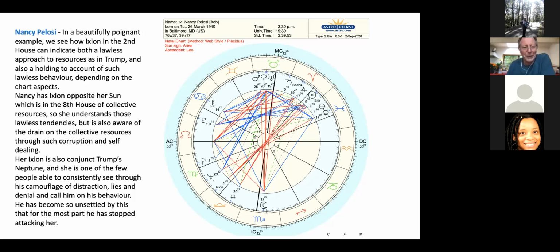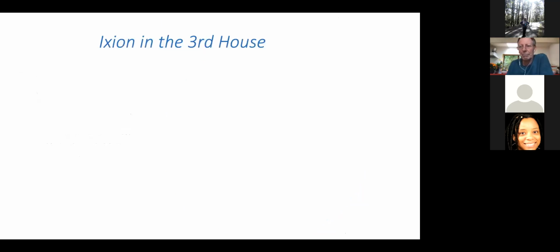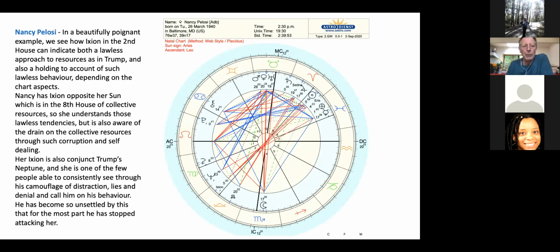I'm just going to go into this a little bit because it's so fun. And she is one of the few people able to consistently see through his camouflage of distraction, lies, and denial, and call him on his behavior. And he has become so unsettled by this, he has totally stopped attacking her, actually. So anyone, second house, I'm not suggesting you're Trumpy, these things manifest differently for different people. So second house, anyone going once, twice, 3 times? We've only got a handful here.